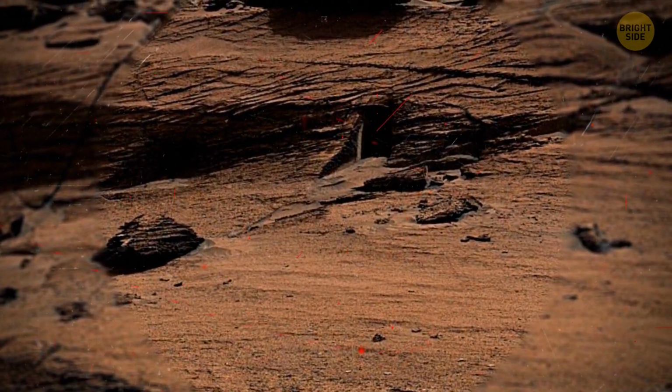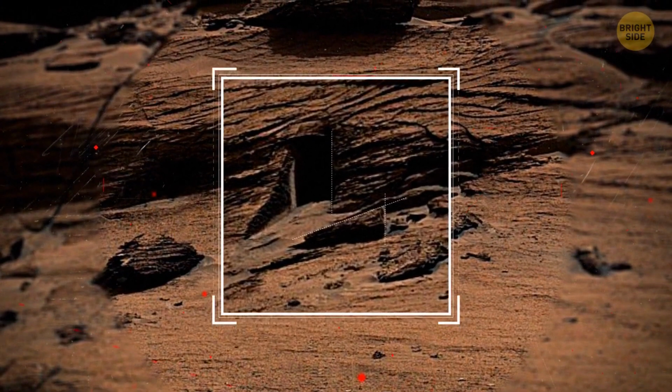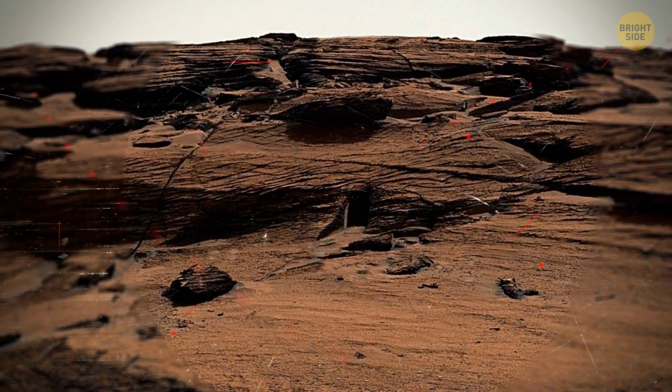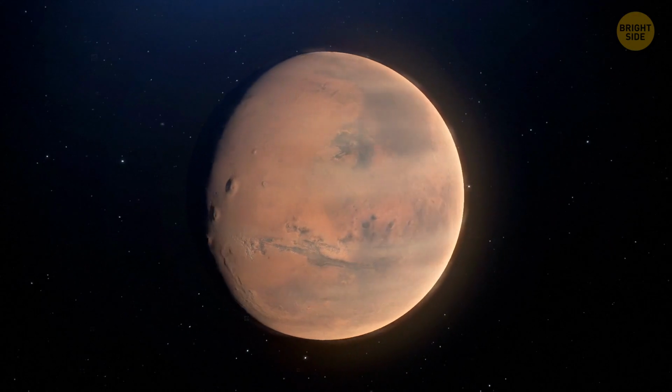Besides, see that rock to the right of the opening? It has a suspiciously smooth vertical edge. It must be the culprit. It probably fell out not so long ago, and Martian winds haven't got rid of it yet. And winds on Mars can be exceptionally powerful.